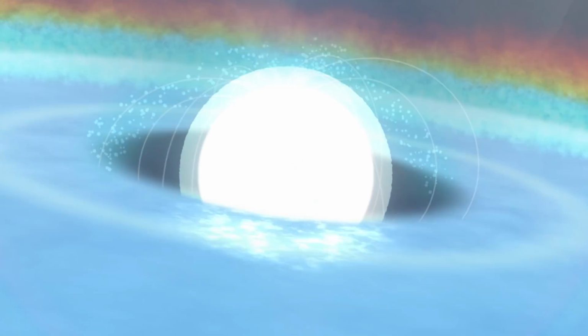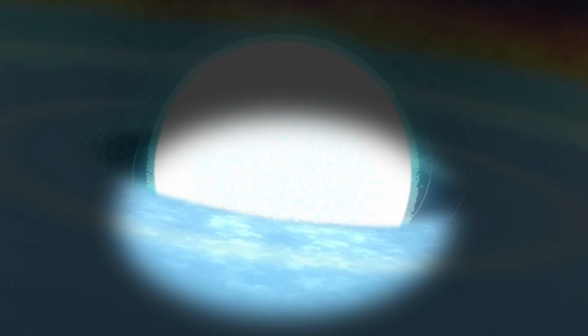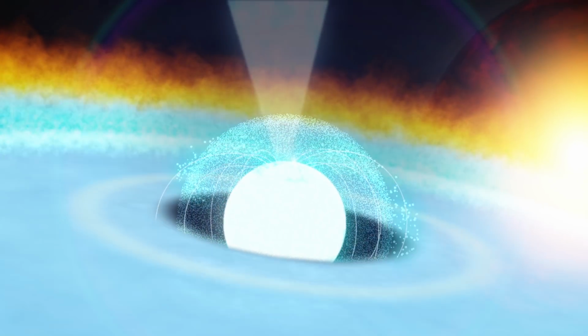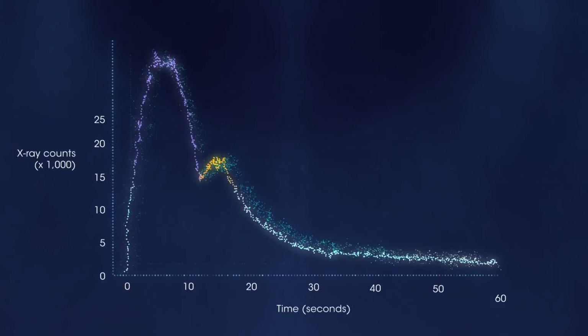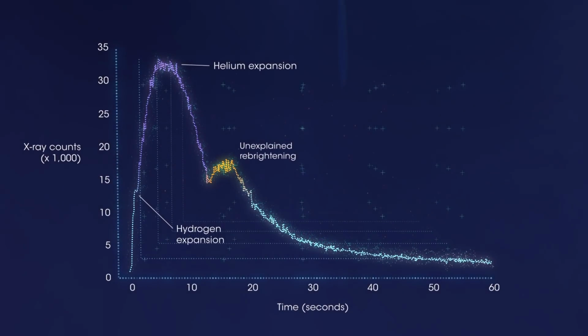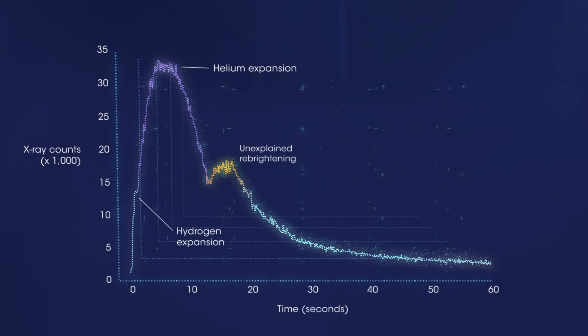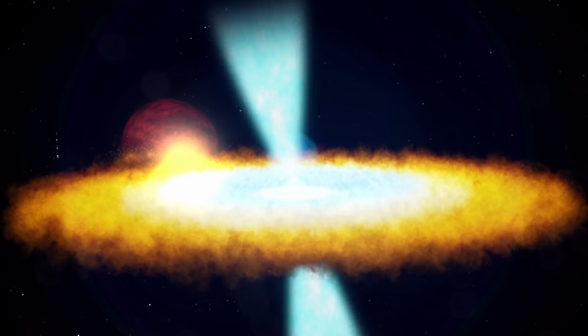Some of the X-rays emitted in the blast scatter off of the accretion disk. The fireball then quickly cools, and the helium settles back onto the surface. It was all over in 20 seconds, but NICER data clearly show important details that haven't been seen together in other bursts. This will help scientists better understand the extreme physics of these eruptions on accreting neutron stars.